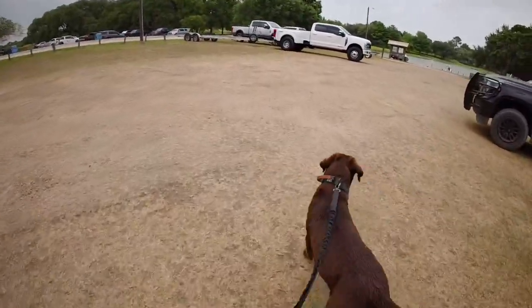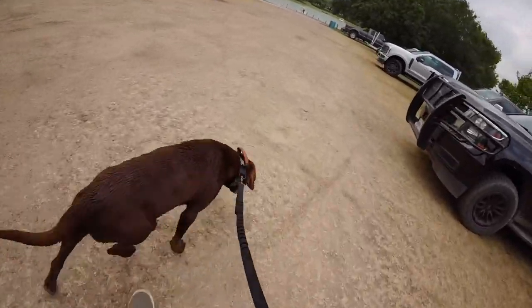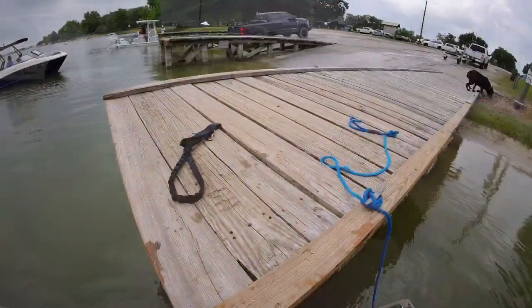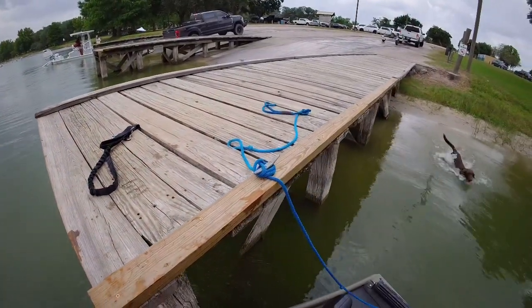Although he is a pretty handy dog to have in the dog blind when he's behaving. By no means is he a professionally trained dog. I did teach him how to retrieve birds myself, and he gets the job done. So I'm happy with the way he's turned out.